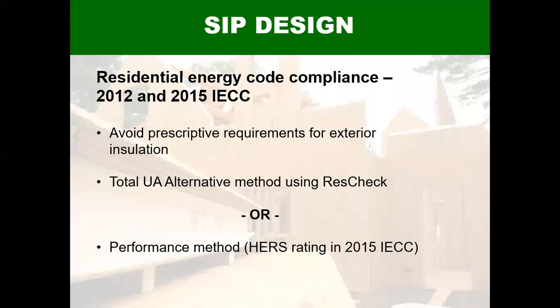For those projects, I always use the prescriptive number simply because they're not doing the whole envelope in SIPs. But if it is a structure where the whole envelope is SIP panels, then I always recommend that they consult with their building department. And I've never had anybody reject a whole building envelope with SIP panels using the performance numbers. So I think it's pretty solid.